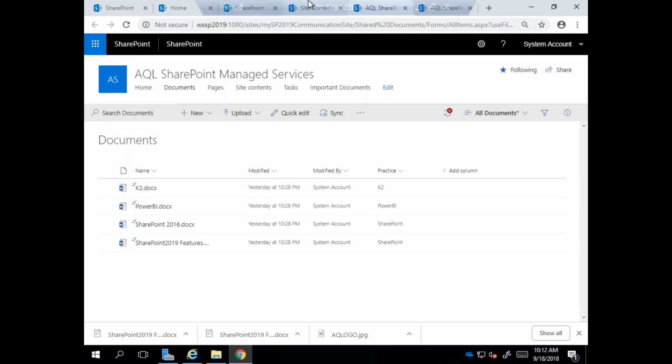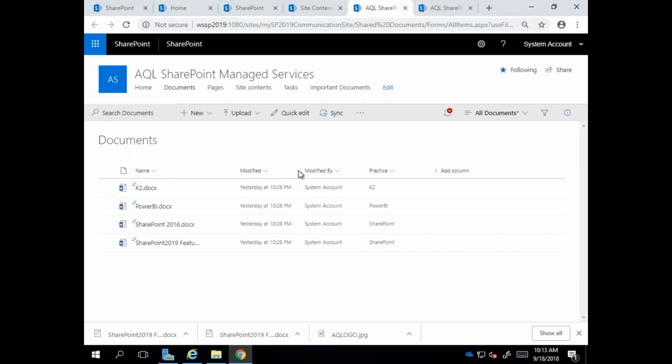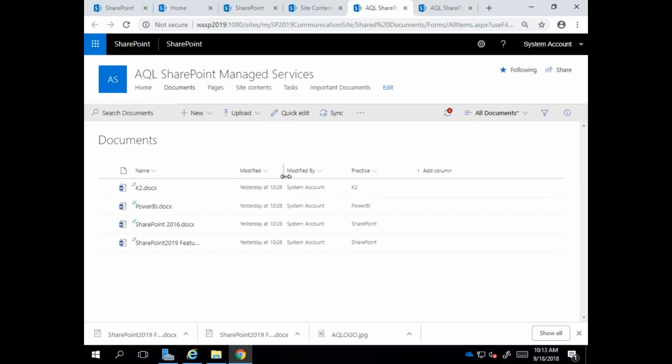I just love it. So let's take a look at the features built within this modern UI. For example, to start with, I can actually scroll the column size, which never happened back in the classic or SharePoint 2016, 2013, 2010 days. So I can literally just expand and decrease the width of the columns over here.